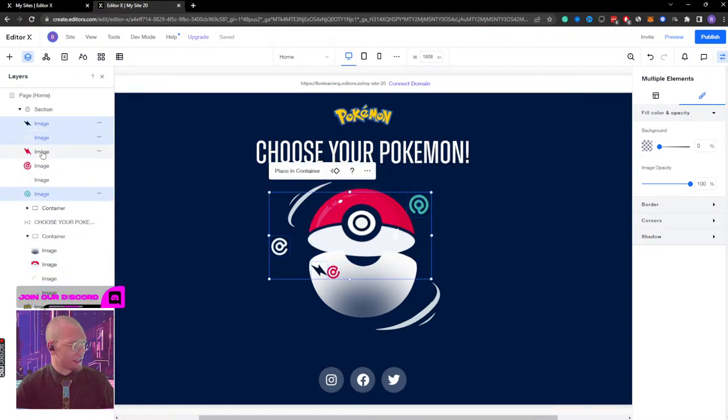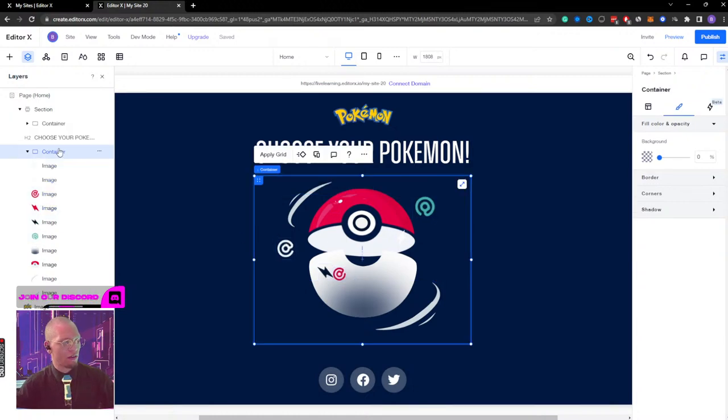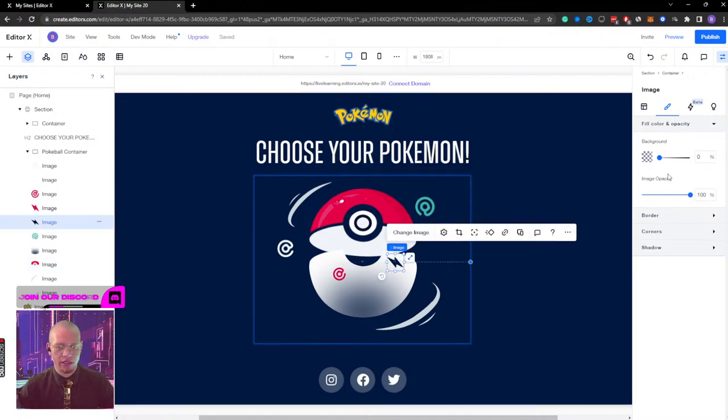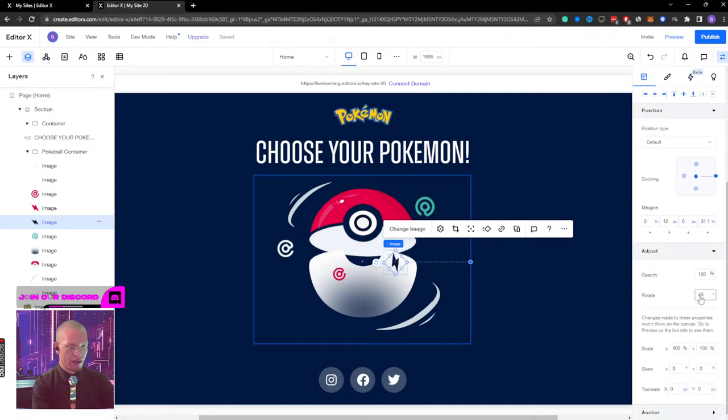And I'm going to select these pieces here, and I'm going to see if I can just attach them to our container here. There we go. All of our elements are now inside of what we're going to call this Pokeball container. All right. So now I'm going to place these properly. I feel like our Pokeball is a little bit off center here. I'm going to rotate our image. Adjust. Maybe 45, maybe 50 degrees, maybe 60, 80. All right, we'll do 80.